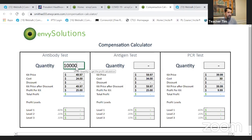When we look at 10,000, because we're looking at 10,000 plus. Actually, hold on, let me just show you real quickly before we do that. When we start, we have a test that's $49.97. This is what MV Care paid for it. This is the discount section. Right now there's no discount because it's at $0. And then it's $49.97, which means that each kit is worth $25.